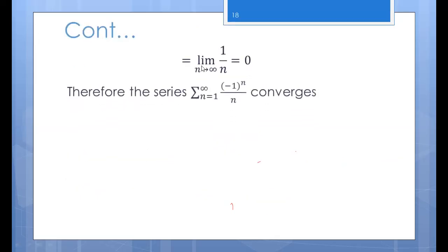And the limit is 0. Again, it is positive and decreasing. Therefore, this series converges. But even though this is convergent, it will be either absolutely convergent or conditionally convergent. We know that in addition to its convergence, this series is said to be absolutely convergent if the summation of the absolute value of this one converges. But if the summation of the absolute value of this one diverges, then this series is said to be convergent, but it is convergent conditionally.